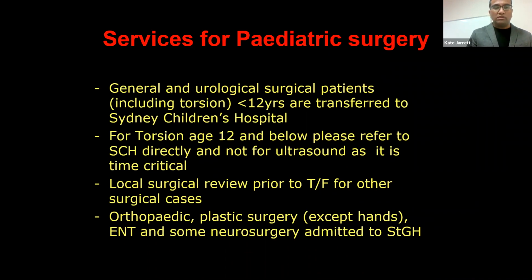For other surgical cases, we have a local surgical review prior to transfer, and we also offer orthopedic and plastic surgery except hands, and ENT and some neurosurgery, which get seen and admitted here in St. George, based on the patient and type of cases.